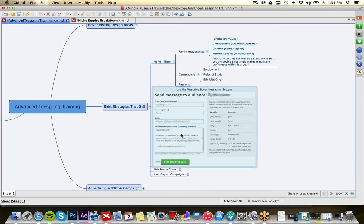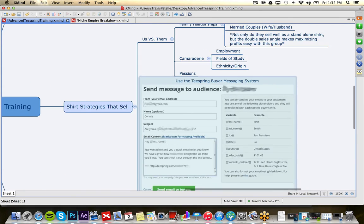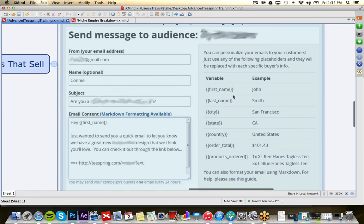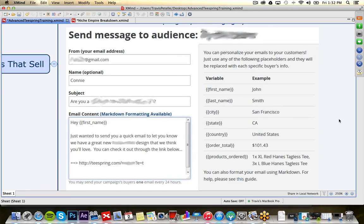All right, so that's how we go about targeting those different us versus them relationships. Works really well. The next strategy you really want to use is a buyer's list. Create a buyer's list. I know Teespring doesn't allow us to have our own buyer's list from our sales, but they do have a buyer messaging system, as you can see here, and I use mine every single day. Every time I launch a new shirt, I send out an email through the buyer system, and you can create a custom audience of all the people who have bought shirts from you in certain designs.